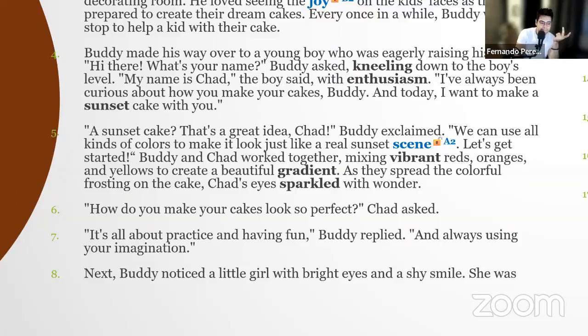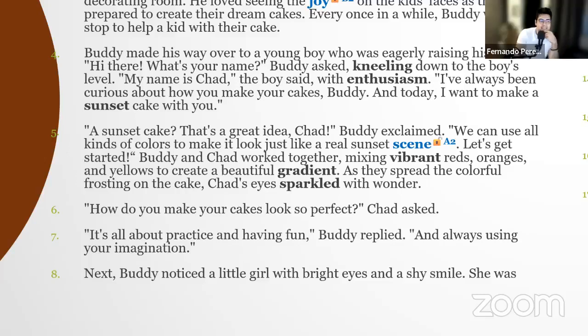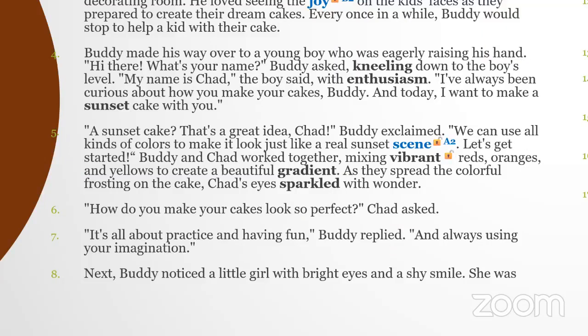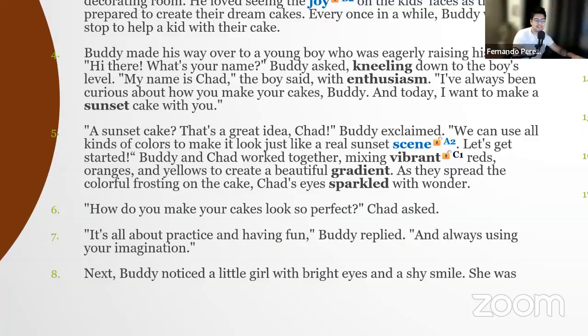Therefore, what is the color that corresponds to vibrant? Or what type of word is this? Adjective. Yes, very good. Vibrant is an adjective. Color orange. Perfect, yes. Do you usually wear vibrant colors?